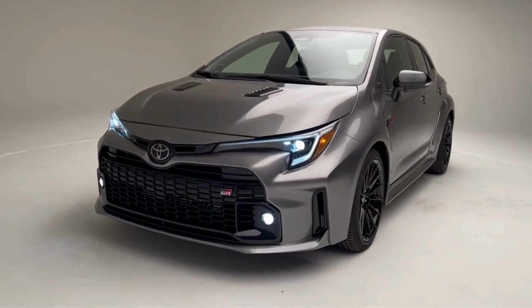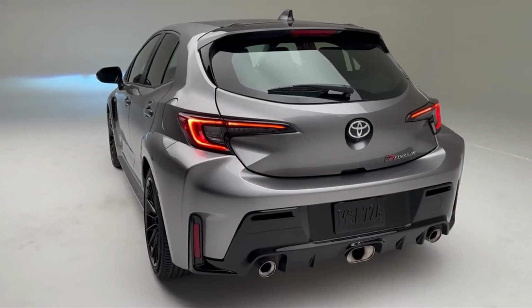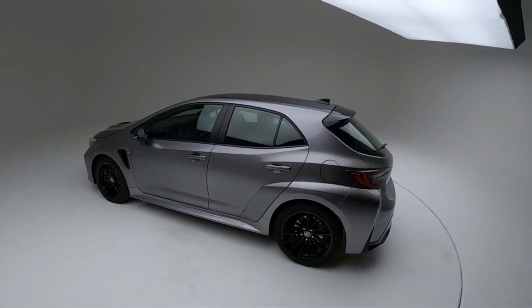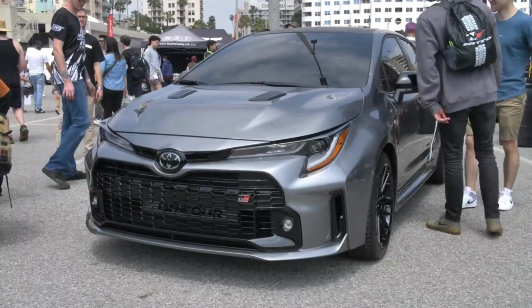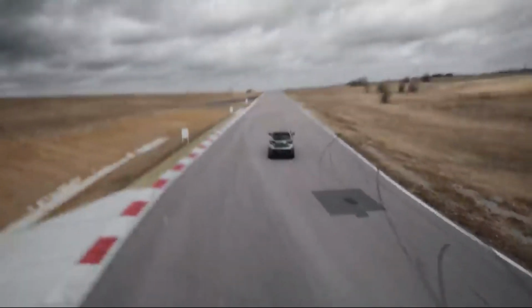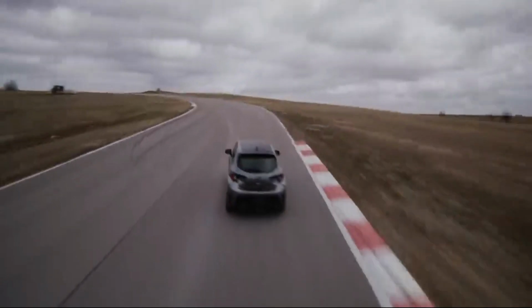For track drivers or anyone looking to get the most out of their backroad adventure, a Torsen limited-slip differential is offered for both the front and rear axles. This will be standard in the top-tier Circuit model, but it will also be available in the Core model's performance package. Up front, there is a MacPherson strut-style suspension, though they now have model-specific springs, dampers, and stabilizer bars, and then there's a double wishbone, multi-link suspension system for the rear.